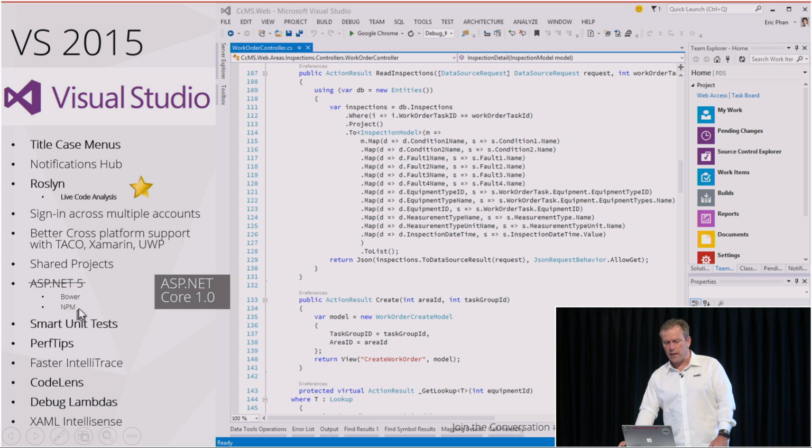I should also call out this, which I was calling ASP.NET 5, and I probably still do sometimes. It's ASP.NET Core 1. And we went live on this in beta, and that was an important product, and I'll talk more about that in a second.